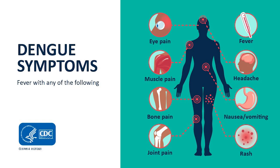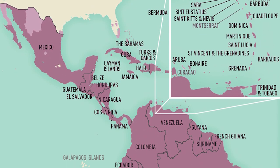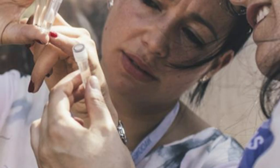Back in March, the Pan American Health Organization warned of an increase in dengue cases in the Americas. At the time, over 3.5 million cases and more than 1,000 deaths had been reported in the region. In 2019, a record was set for the highest incidence of dengue in the region. At that time, the region saw 3.18 million dengue cases. That record was broken in 2023, where the region saw 4.5 million cases.